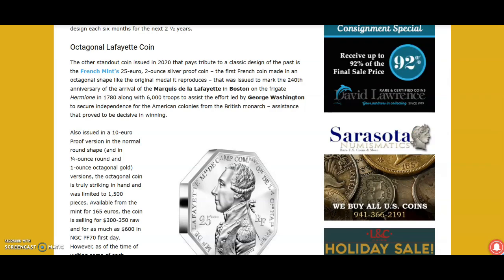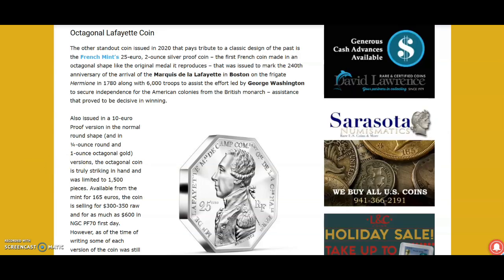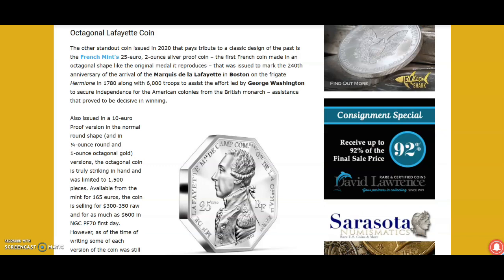So this is another reproduced coin that was issued to mark the 240th anniversary of the arrival of the Marquis de Lafayette, hopefully I said that right, in Boston on the frigate, in 1780, along with 6,000 troops to assist the effort led by George Washington to secure independence for the American colonies from the British monarch.